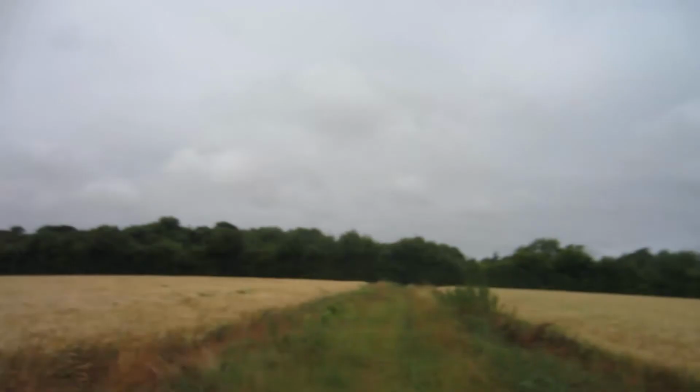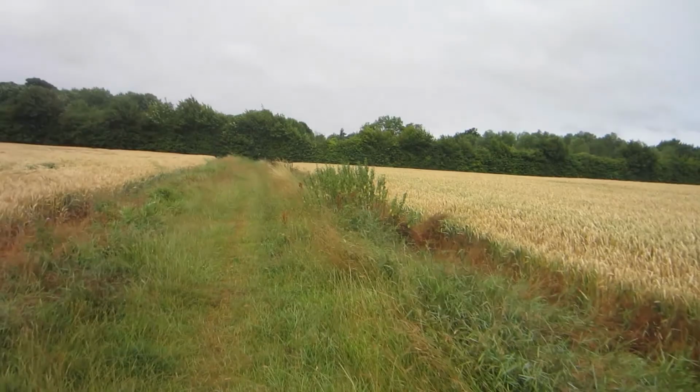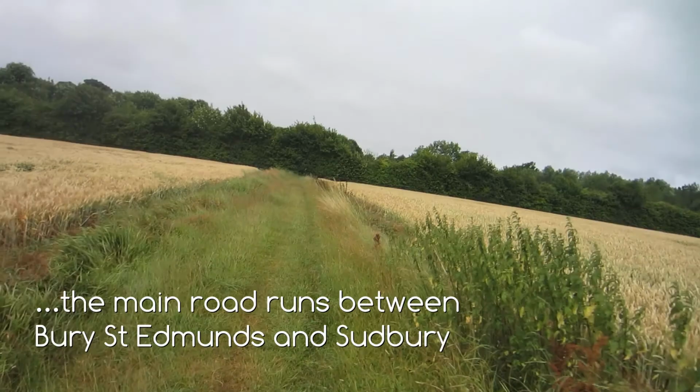It's definitely getting a lot brighter and a bit warmer actually. So we're back out into the open fields again, and you can hear the busy road. That's the main road that runs between Bury St Edmunds and Sudbury. So we're going to cross that and go into the village along Melford.